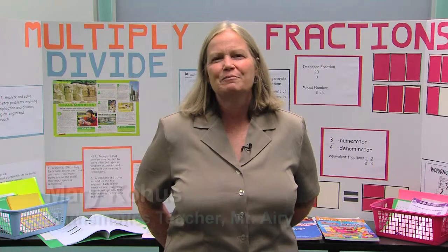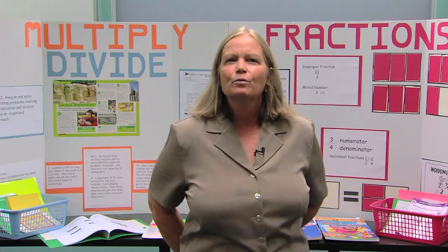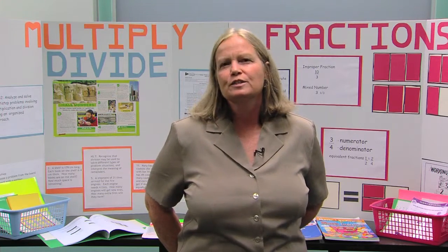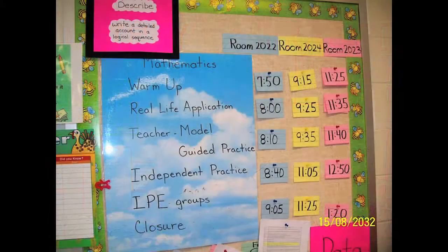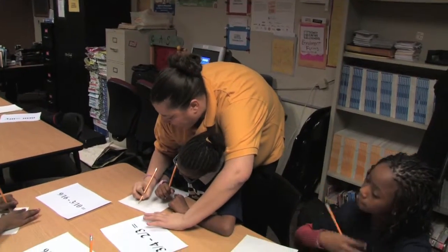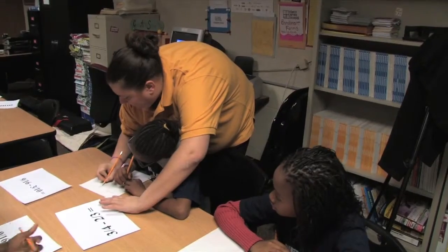An effective mathematics lesson consists of a variety of teaching strategies to ensure all students are engaged in learning. Within our daily framework, students' educational needs are met through differentiated instruction. To ensure all parts of the framework are consistently followed, I constructed a bulletin board designating times when specific concepts, skills, or activities will be taught. Students have a visual of the framework and become actively involved in the learning process throughout the day.